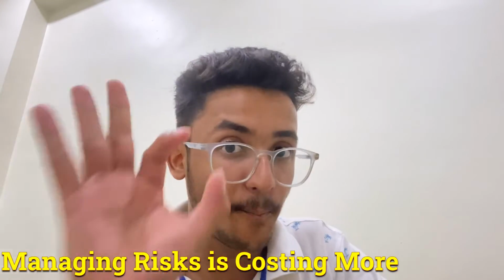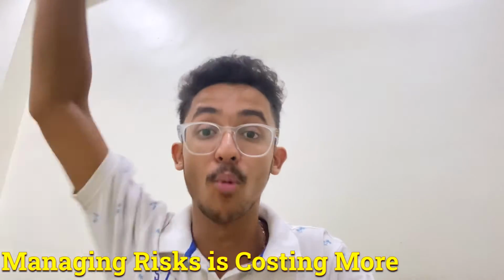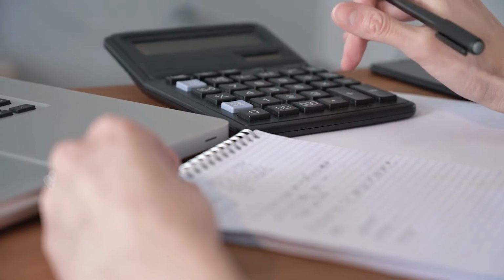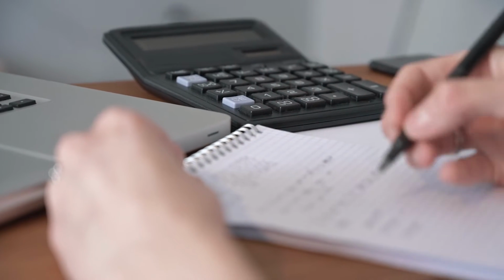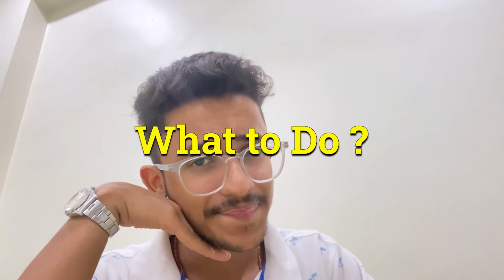Another problem posed is when managing risks is costing more. In reality, this is a regular issue. When you haven't budgeted for project risk management, then a danger arises and you want to take action, but you can't because there isn't any money set aside for risk mitigation or exploiting a positive risk. What to do about it?